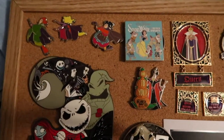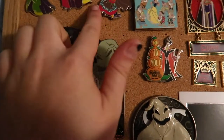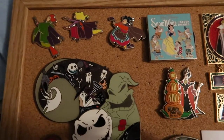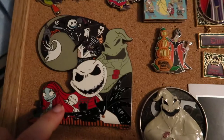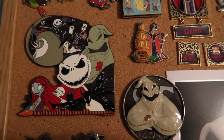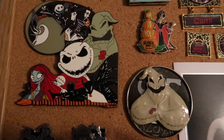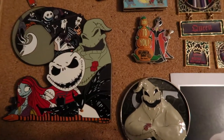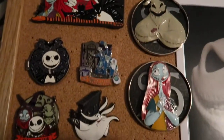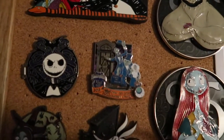So we are just going to start over here where we have our Sanderson sisters. These ladies were from Mickey's Not So Scary Halloween Party this year. Next, we have my Jumbo Nightmare Before Christmas pin. This is from the 25th anniversary pin set that came out last year for the 25th anniversary of The Nightmare Before Christmas. Next, we have Jack Skellington here.